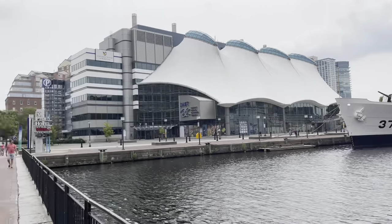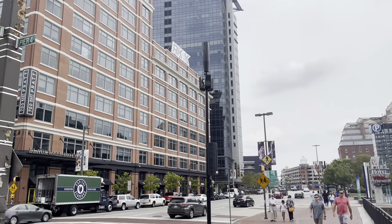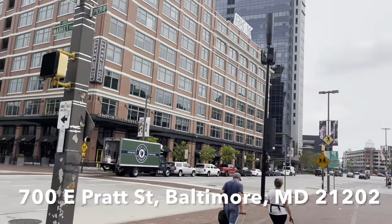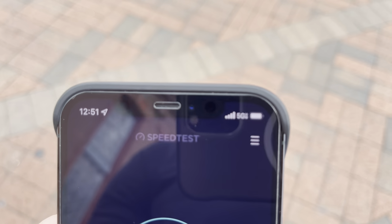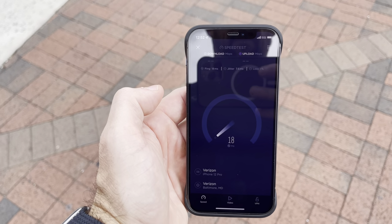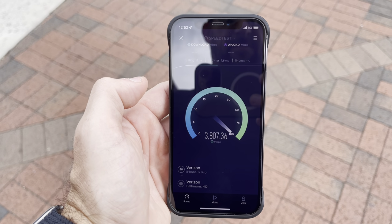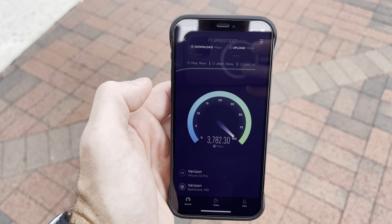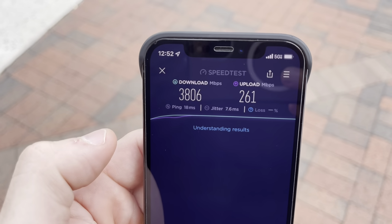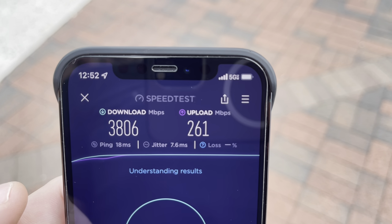All right, guys, we are in Baltimore downtown, standing right underneath a Verizon ultra wideband node. So gonna see how fast Verizon speeds are in downtown Baltimore. All right, here we have Verizon showcasing an ultra wideband connection. Verizon's ultra wideband coming in with super impressive speeds at 3,806 megabits per second down, 261 up. Very impressive from Verizon.